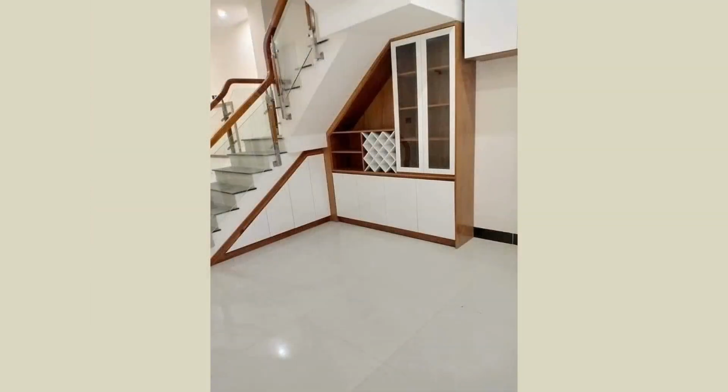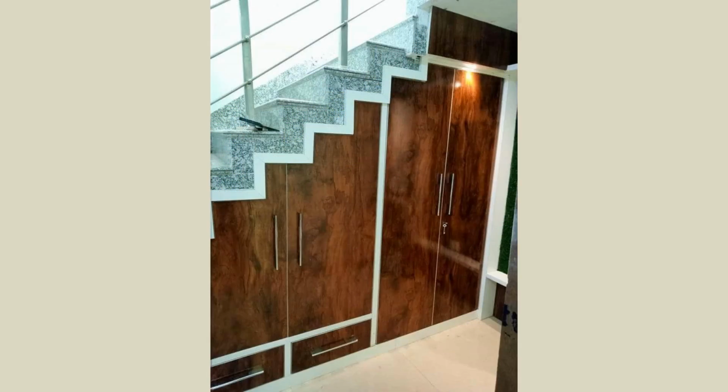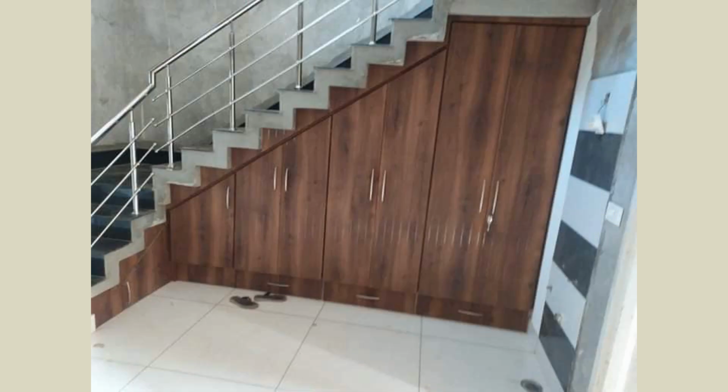Identify any obstacles. Take note of any pipes, beams, or electrical outlets that may restrict the placement of storage units. Consider the layout. Decide whether you prefer a single large cupboard, multiple smaller units, or a combination of shelves and drawers.